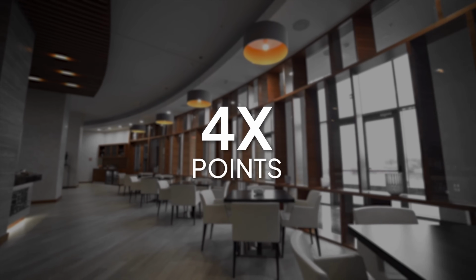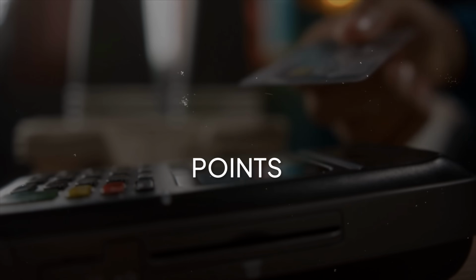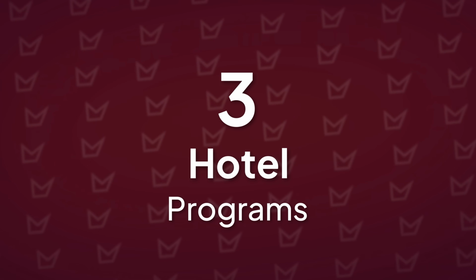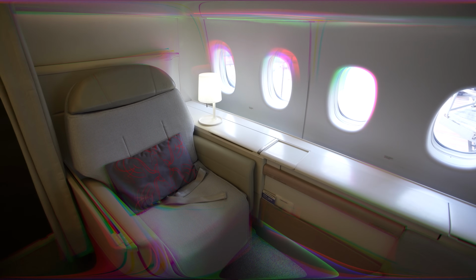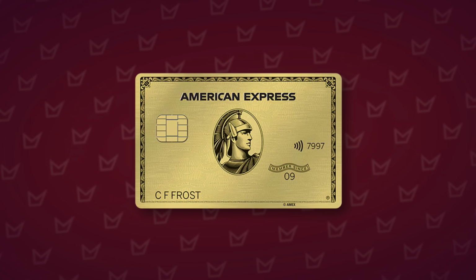Now, the Everyday Spend card that we're going to kick things off with is one of the best credit cards for earning points on your day-to-day regular spending. You'll get 4 times the points on restaurants worldwide and US supermarkets up to $25,000 in purchases per year, 3 times the points on flights, and 1 times the points on everything else. And best of all, these are some of the most powerful points currencies you can earn anywhere in the market, with over 15 airline loyalty programs or one of 3 hotel programs as its transfer partners, and from there you can book business class or first class flights or a hotel stay in the throes of luxury. I'm of course talking about the American Express Gold card, which earns American Express Membership Rewards points at these spectacular earning rates.